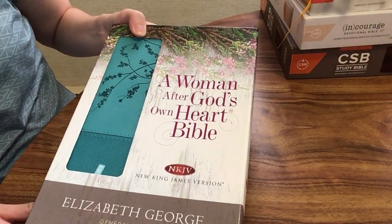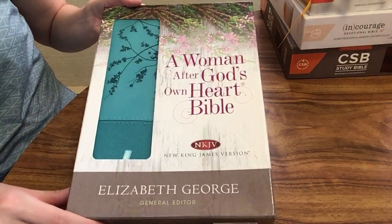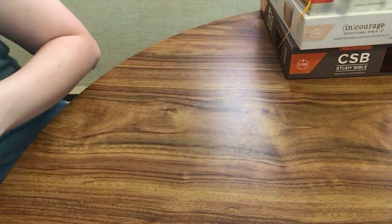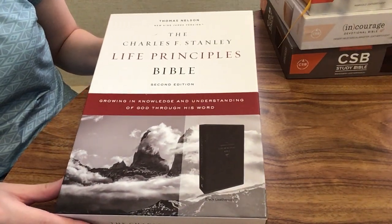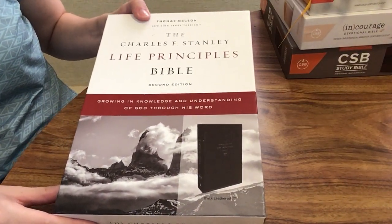And the last 3 that I showed were from Thomas Nelson. This is the Woman After God's Own Heart Bible. This is Kregel. That's a devotional Bible. Another favorite of mine, the Charles Stanley Life Principle Bible, and this is Thomas Nelson as well.